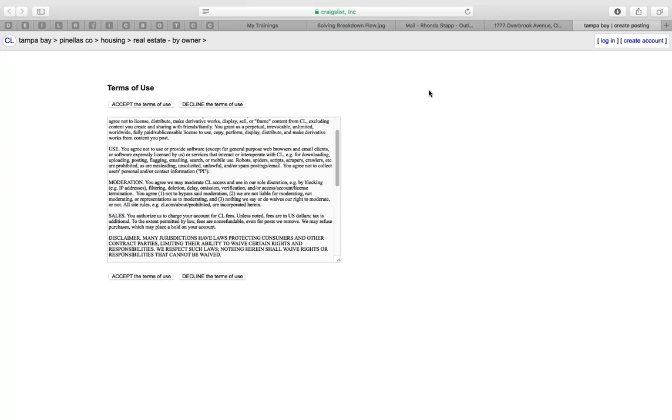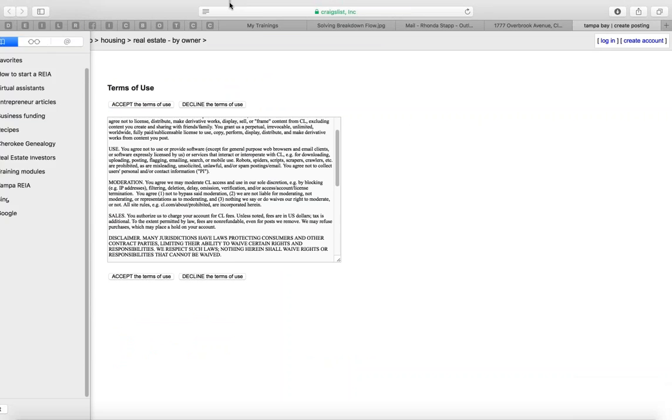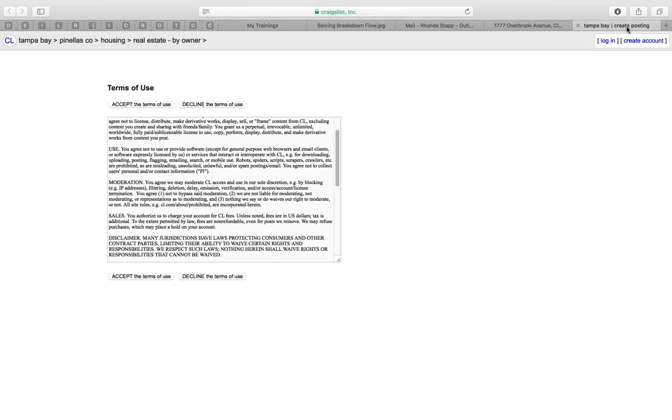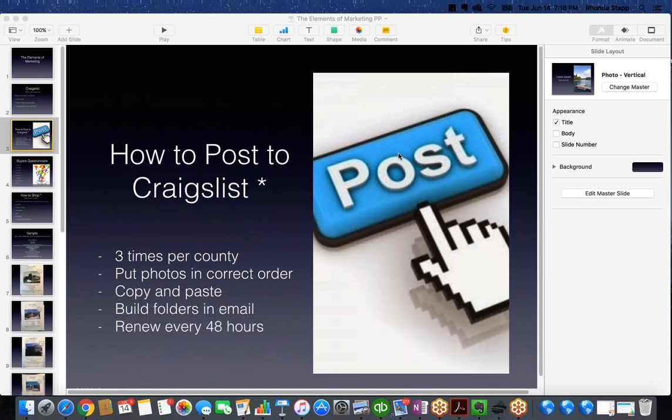What I was actually going to do was forward it to my other email so I could show you how I can build some stuff around it. Let's see if it will let me do that. I don't think it's going to let me. Well, anyway, I can still show it. Let me get back in session here. Can everybody see my screen okay? Yes. Good. Thank you.